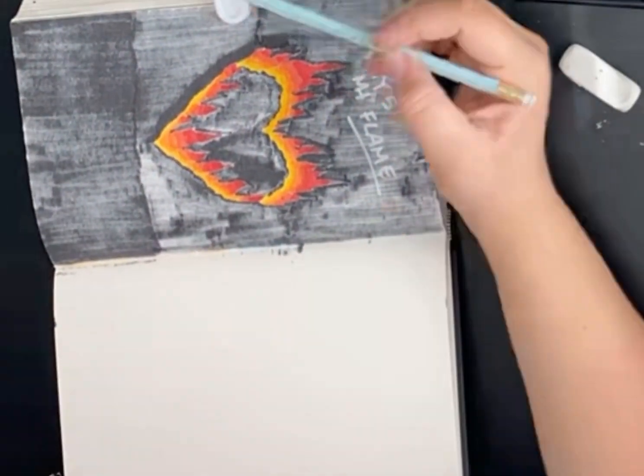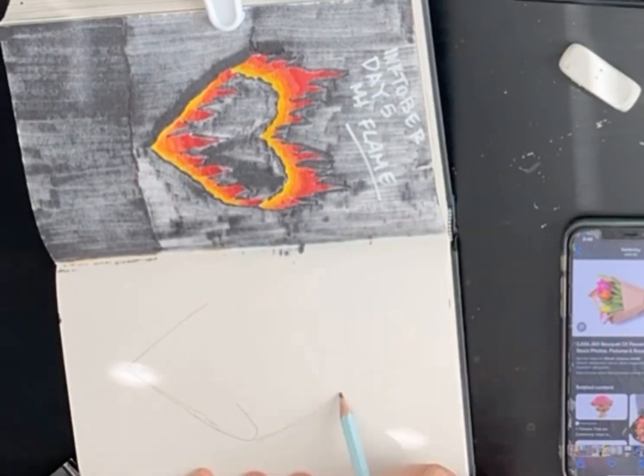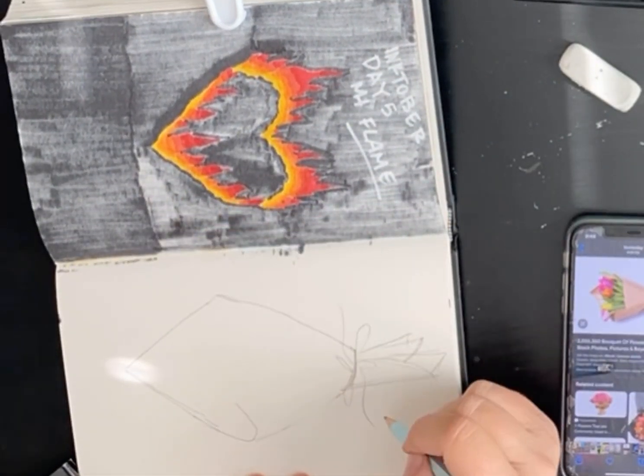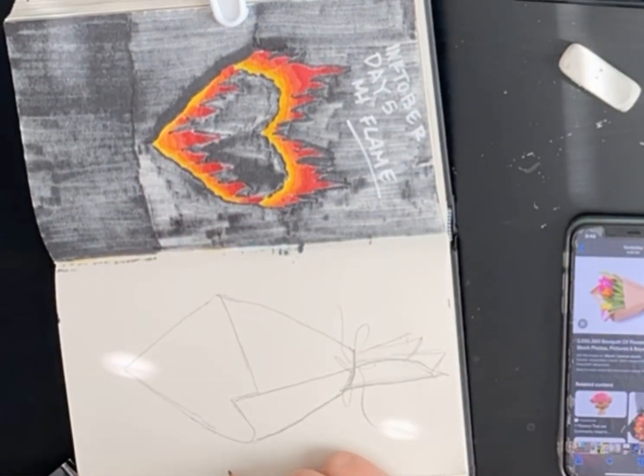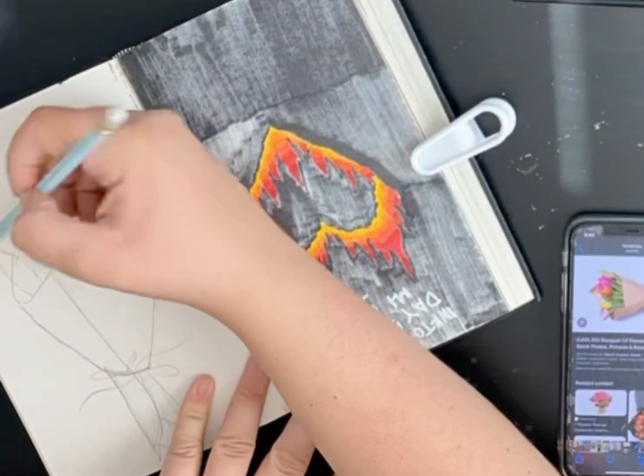The prompt on day six was bouquet. I didn't want to just draw a bouquet, so I did one of those bouquets in the brown paper, because I think those are really pretty, but I did just kind of draw a bouquet, but I added a little twist to it.